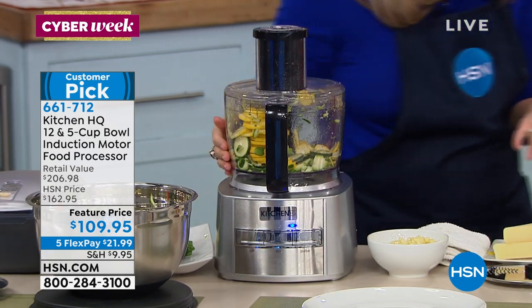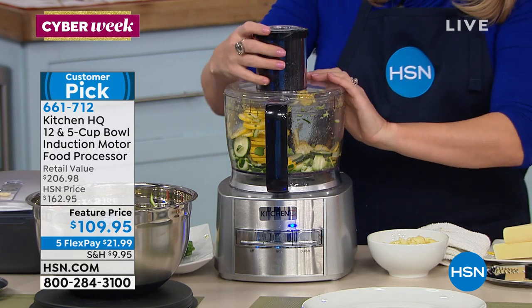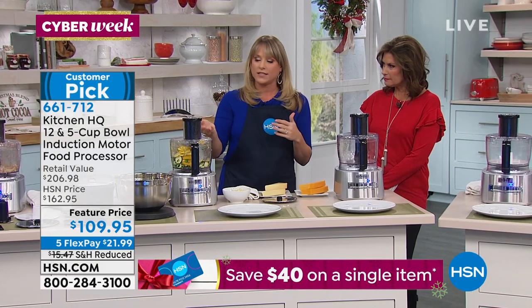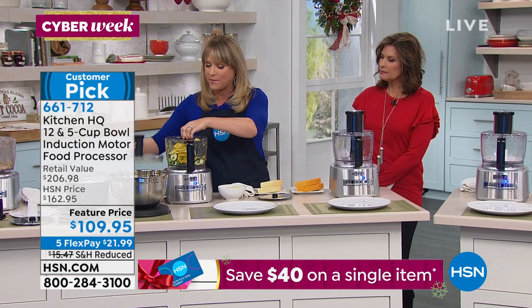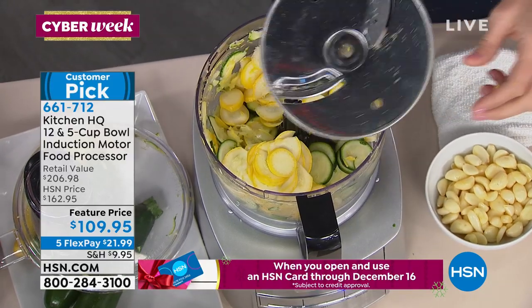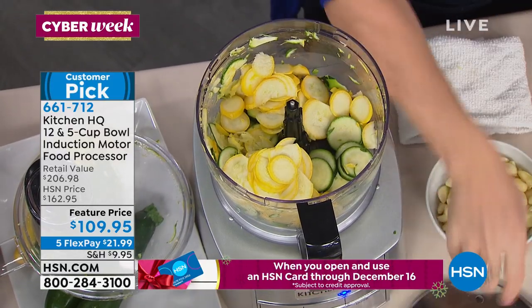$109.95. It's beautiful. Isn't that nice looking? It's nice stainless steel. It'll go with any kitchen. All you do is flip over that blade. You saw me do that there to get that thinner slice. And what I love about it is that you can grab these. A lot of food processors I see, you have to actually grab the blades. You can grab these in the middle and flip them over and your fingers can remain safe.